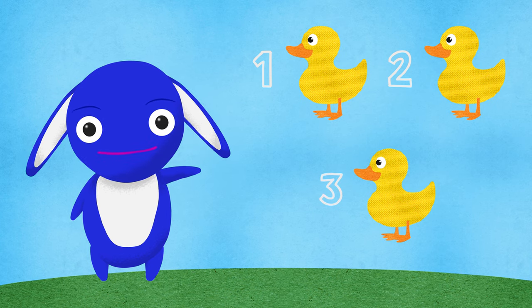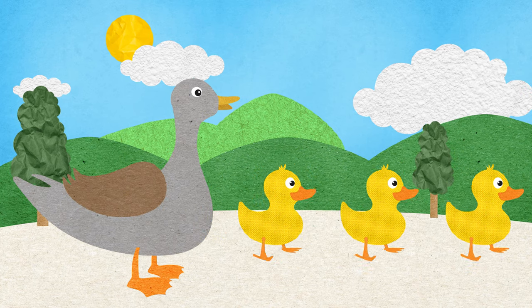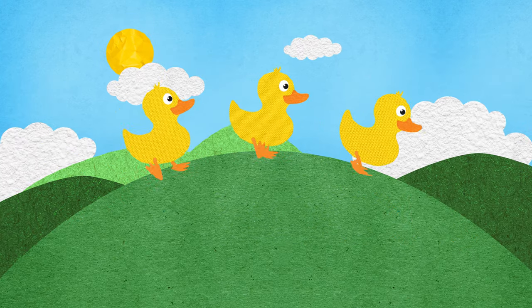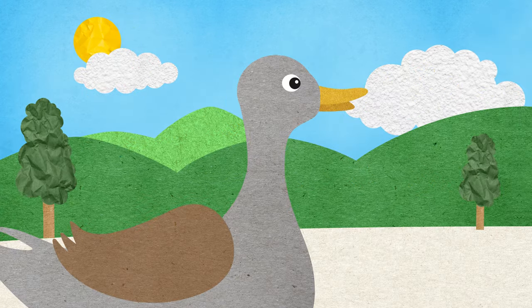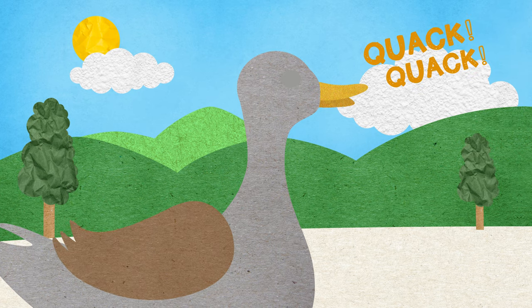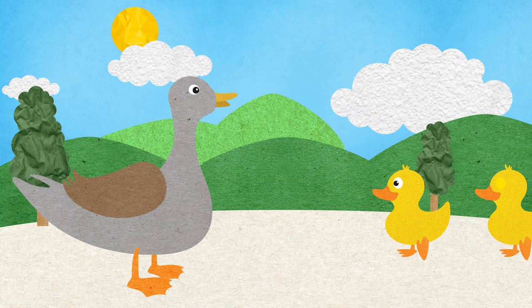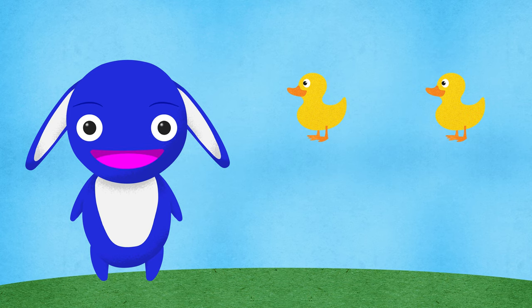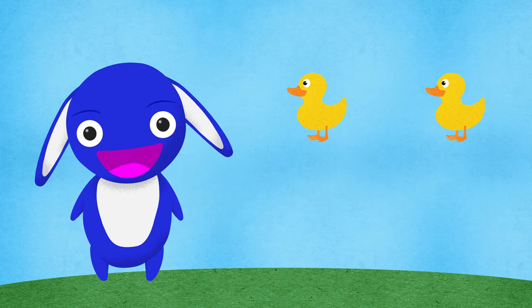1, 2, 3. 3 little ducks went out one day, over the hills and far away. Mama duck said quack, quack, quack, quack, but only 2 little ducks came back. Only 2? Oh my! Let's count.